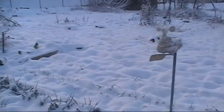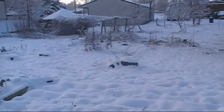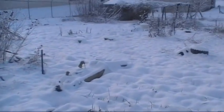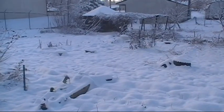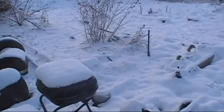You can see the garden, what normally is the garden in the summertime. You can see very little of it now. Them are concrete blocks out there. You can see the snow's up on them pretty good. Get back to the weather.